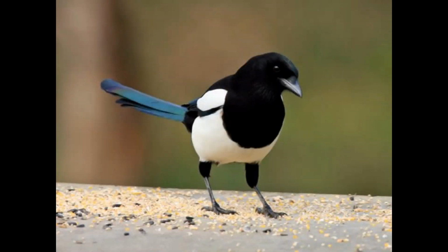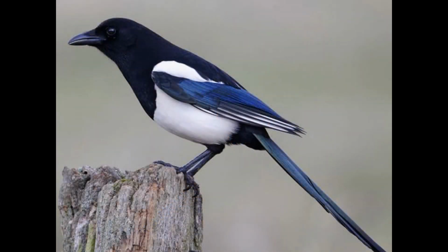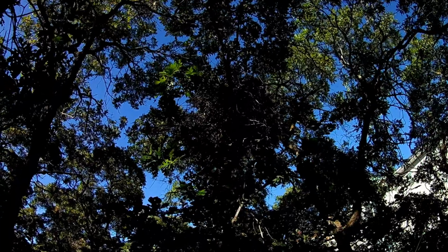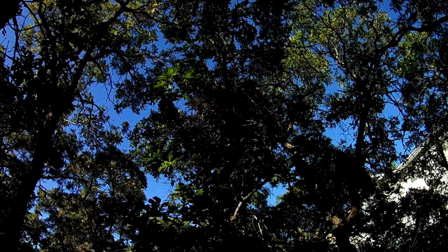Pica hudsonia, the common magpie, found throughout North America. Eggshells and magpies mean only one thing. So the question is, are you missing any eggs?